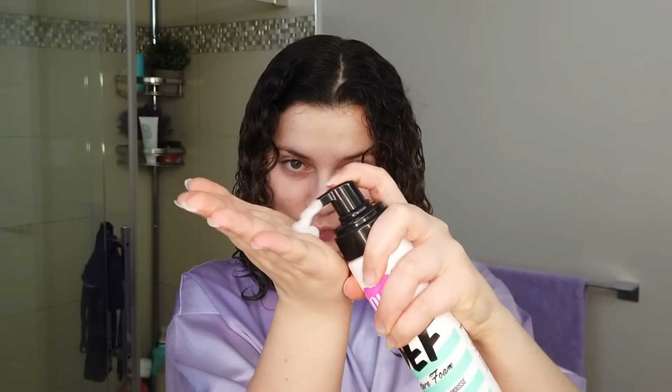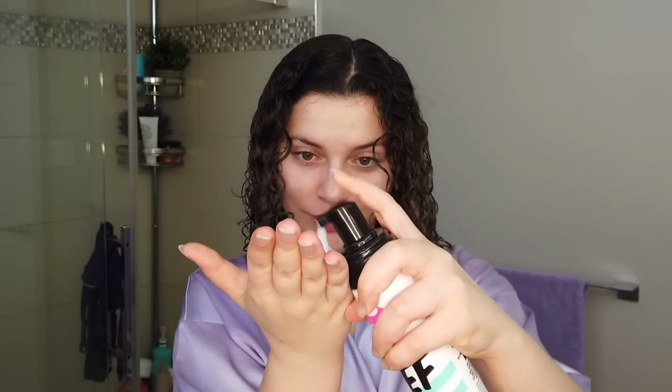Here we have the Doux Mousse Def. So she's bubbly up in this foam here, which is just a result of the pump. It has a nice scent to it. And it does feel more serum-y, like it's gonna have a little bit more of a moisturizing benefit to it.